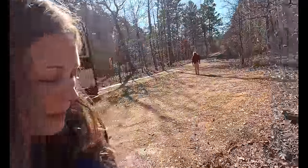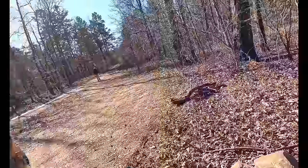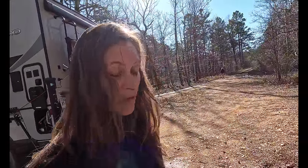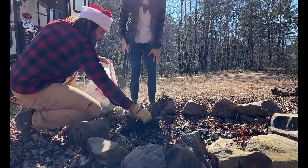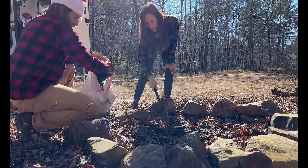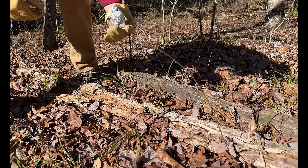Before we start a fire, we always have to clean out the fire pit. This is what we got going on. I just tried to lift it up with a shovel and it's like a big chunk of plastic. I'm not sure, wax. I don't know what they did.